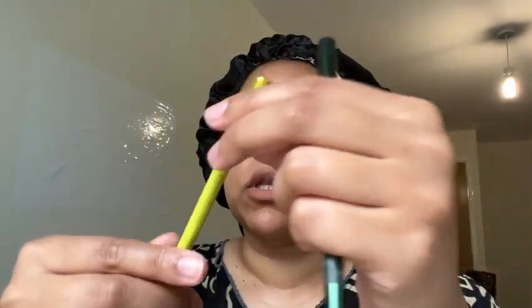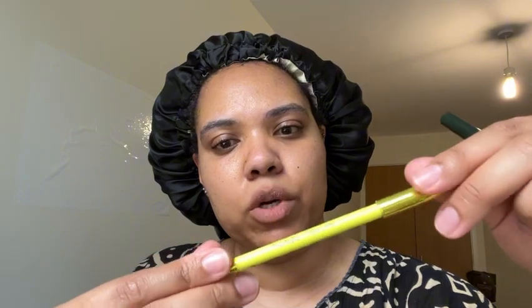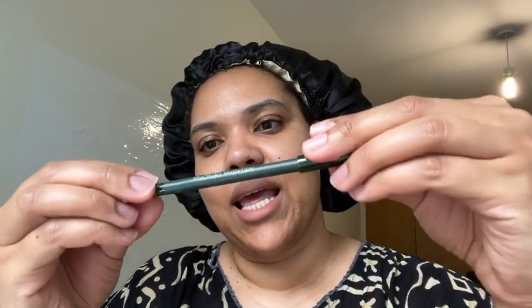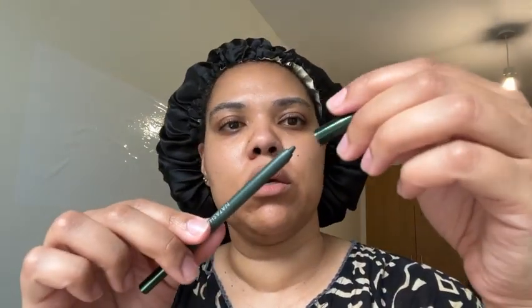I did swatches of all of these, so I'll put them up beside me while I'm going through this. Camu camu is like a lime green. Is that lime green? And willow, which is like the dark green.